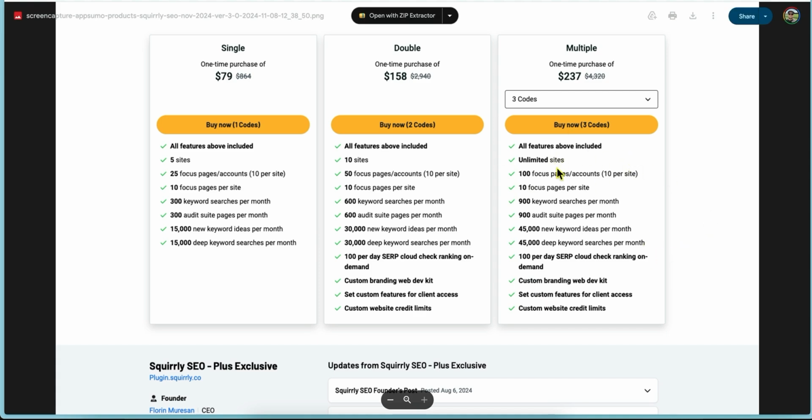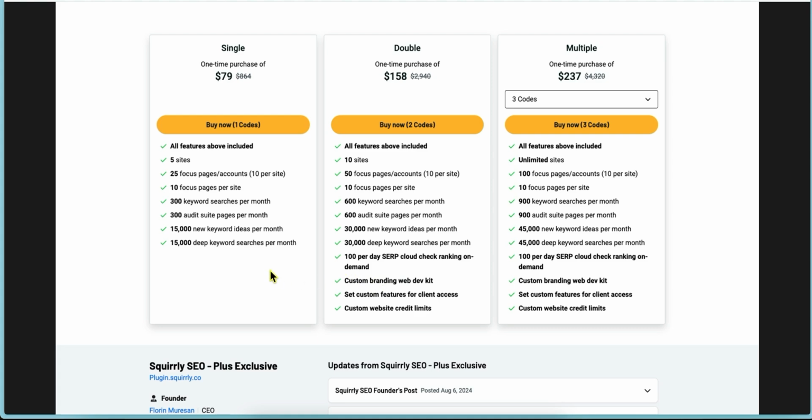But tier 3 is definitely probably where you would want to be, so you just don't really have any limitations. You get unlimited sites right there. So I definitely recommend you checking out Squirrly SEO, which is dropping today on November 18th as well.